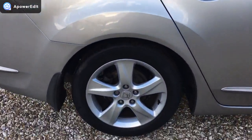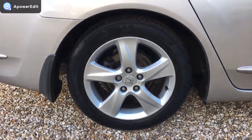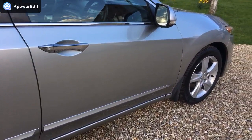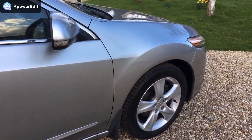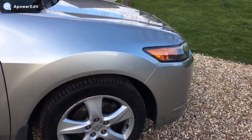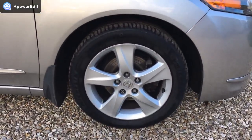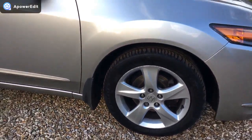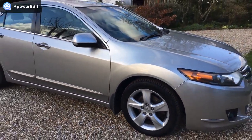Near side alloy on the rear, again absolutely beautifully clean, and remaining panel work down this side continues the theme. It is quite extraordinary. And then final alloy, the only really obvious marks on the car right on the outside edge of the alloy there. You've got a few very light marks, but that's about the only thing you're going to see on the car.